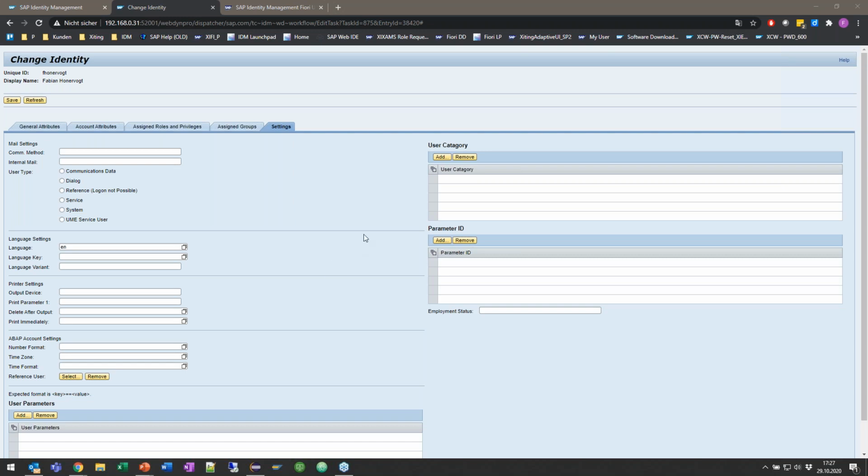There's one question. Do you cater for attestations? Yes, that's also possible, that your attestations are shown on the to-do tab. But in our system, it's not implemented yet. But also technically, that's no problem.